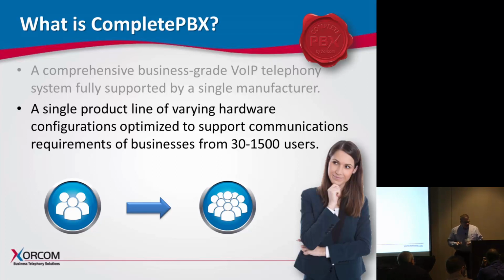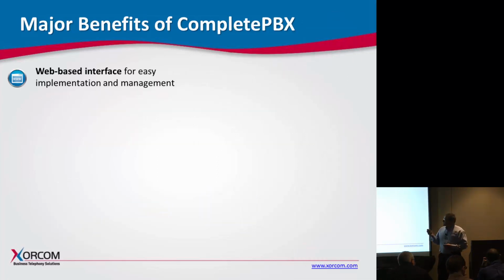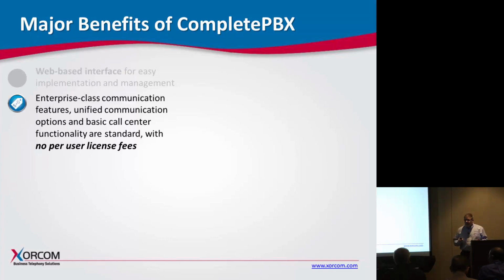Okay, let's talk about first the major benefits of Complete PBX. First of all, a web-based interface for easy implementation. And by the way, guys, if I do get in your way, I'm trying to be cognizant of it. Just let me know. But first of all, a web-based interface for easy implementation and management. And I'll show you the LaunchPad in a minute. But the whole point behind this is it's a GUI-based interface to make it easy for both end users as well as system administrators and system users. Very important.